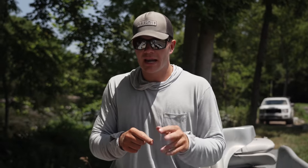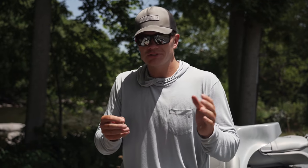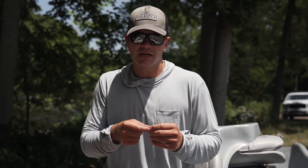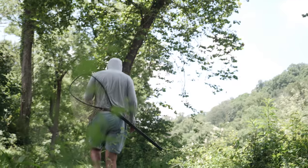This rig we're fishing right now is quite a bit different than what it's gonna be when we float later. We'll have a little bit shorter of a leader, a little bit heavier line, because we'll be fishing like a 2200 CFS, whereas this is 10. So we'll show you guys all that in a little bit.